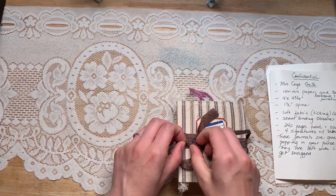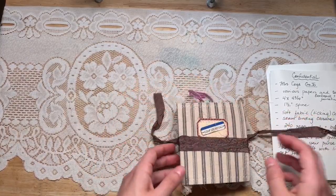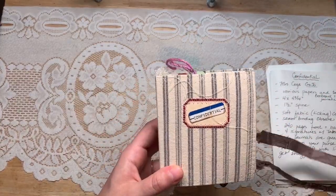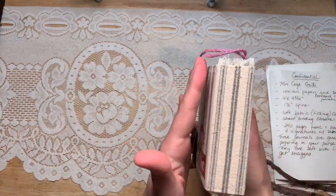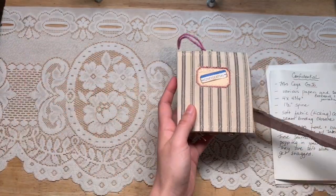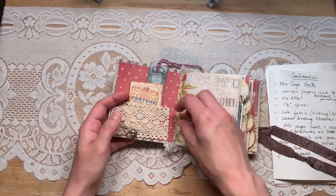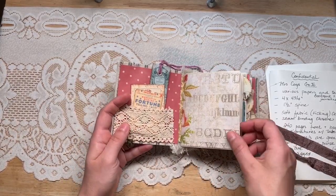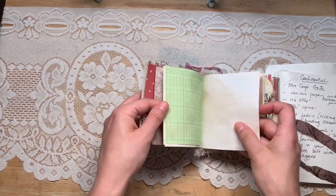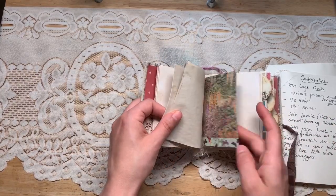I love the fabric she chose on this. Really muted and pretty. Okay. So there's the front. It's just little. It's about the size of my hand, a little smaller. 4 by 4 3/4, but there's a ton of pages. Look at how cute these are. I think she says there are about 240 signatures.